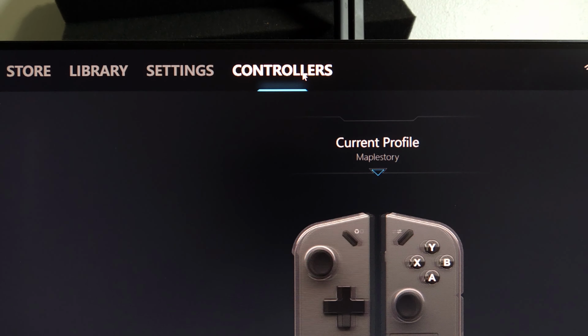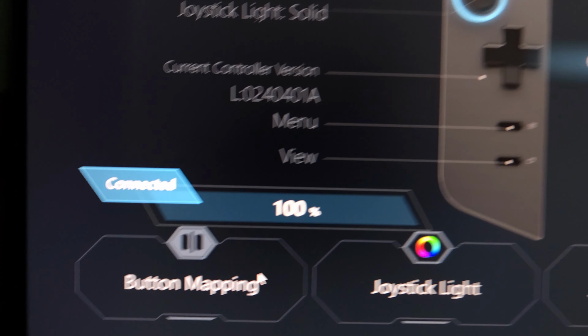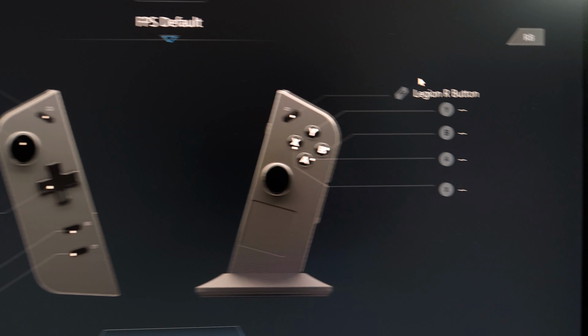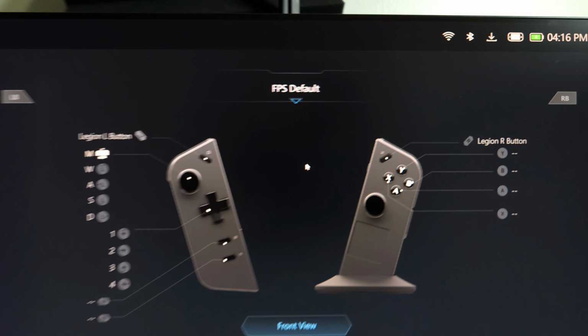But the biggest change that they made to Legion Space that really impacted me was the controls and how they're more customizable now. Originally there wasn't really any button mapping, so you couldn't map the keyboard to all the buttons. So it wasn't a good experience for computer games or games that don't have controller support by default. You would have to use Steam or other third-party programs.